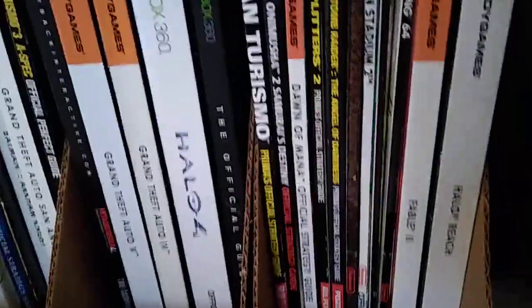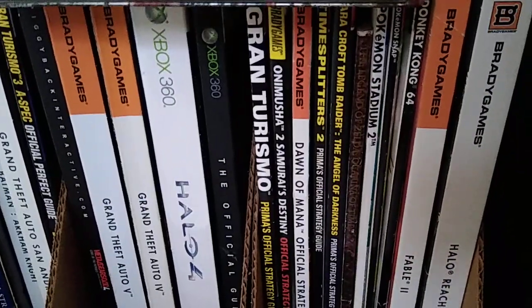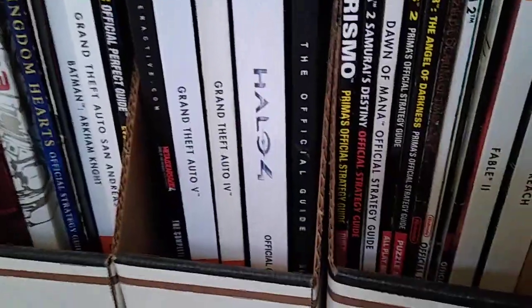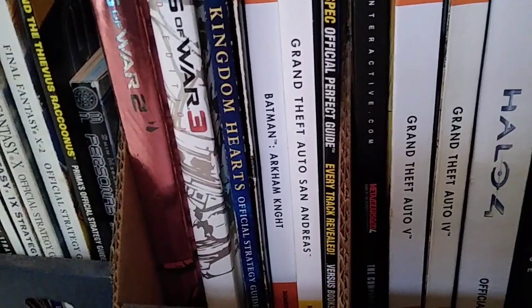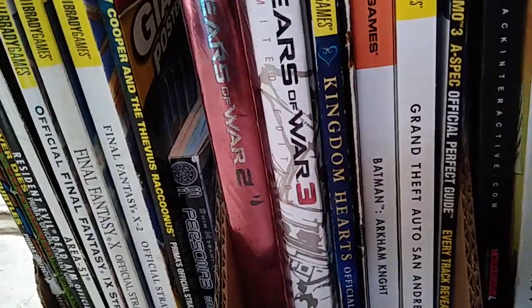We got Halo Reach, Fable 2, Donkey Kong 64, Pokemon Stadium 2, Time Splitters 2, Dawn of Mana, Onimusha 2, Gran Turismo, Halo 3, Halo 4, Grand Theft Auto 4, Grand Theft Auto 5, Metal Gear Solid 4, Gran Turismo 3 A-Spec, Grand Theft Auto San Andreas, Batman Arkham Knight, Kingdom Hearts, Gears of War 3, Gears of War 2, Persona 3, so on and so on. So that's why they're there.